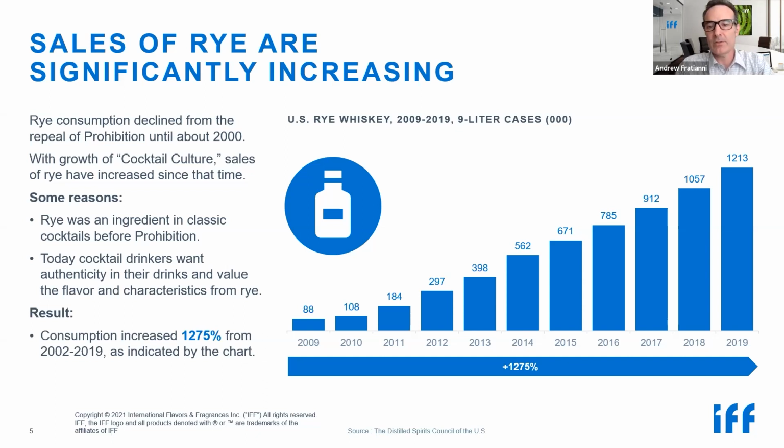In general, today, consumers are demanding more and more an authentic experience. We've discovered that in cocktails before Prohibition, rye was much more widely used than it is today, even in our classic cocktails, like a Manhattan or a whiskey sour. In addition, Generation Z especially wants the authentic experience. They're just 21 to 24, maybe late 20s today, looking for that authentic experience, and so they're looking more and more to rye.